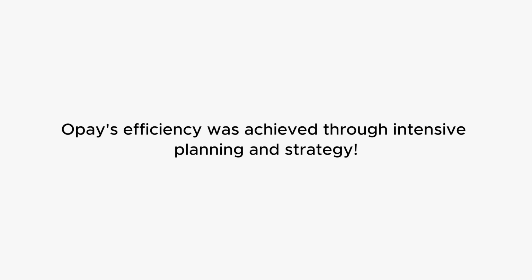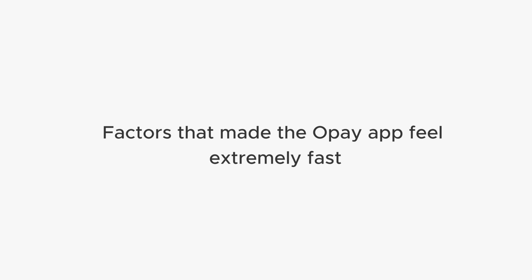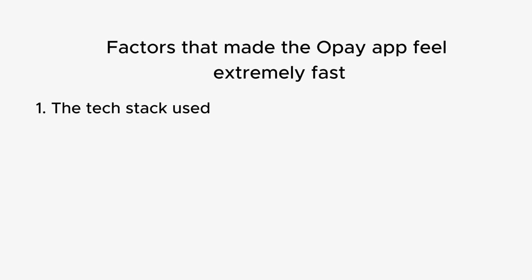Now, Opay's transaction speed is not magical, neither is it luck. It is as a result of efficient technologies, smart system design, and clever financial engineering. Now, let's identify the key factors that have made the Opay app feel extremely fast when it comes to financial transactions. The first factor we need to look at is the tech stack that Opay used. Opay carefully chose technologies and tools optimized for financial transactions.